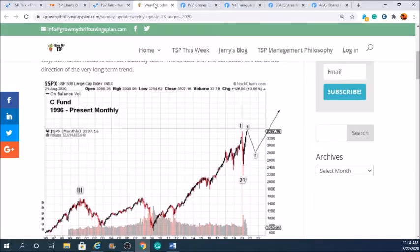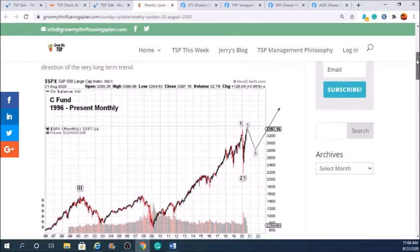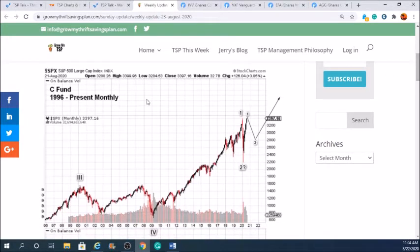Another little technical analysis I want to show you guys. This is Grow My TSP. Good site that I like to look at as well. Some good technical analysis here. Now, guys, this is basically the C fund presented in a monthly chart. A lot of people don't think that the recovery was very, I don't know, V-like. But if we look at it on a monthly perspective, this is a very V-shaped recovery for our stocks.